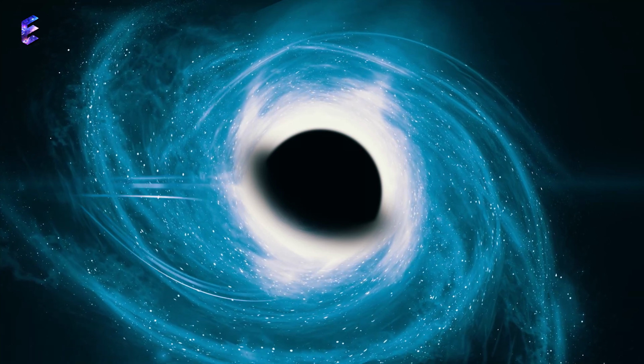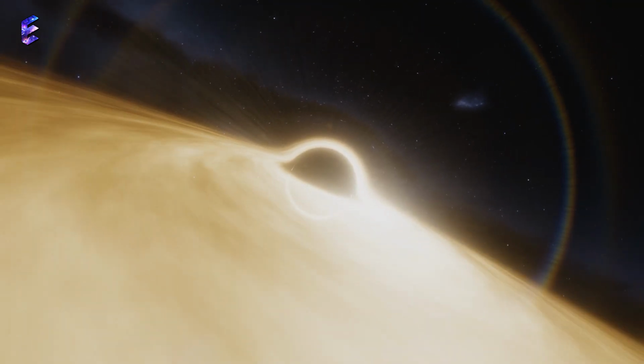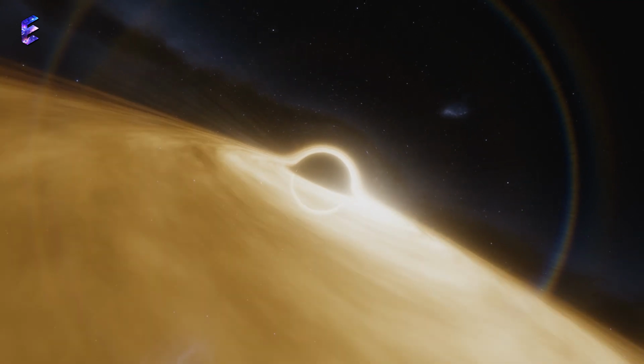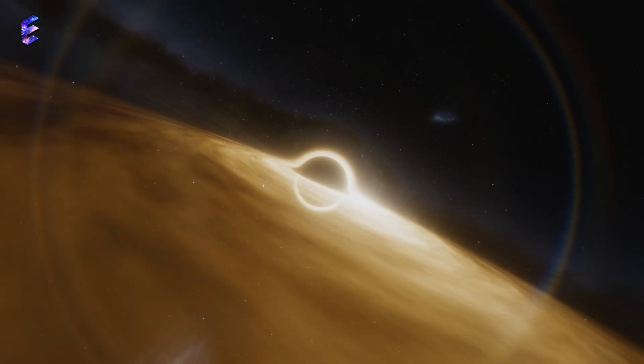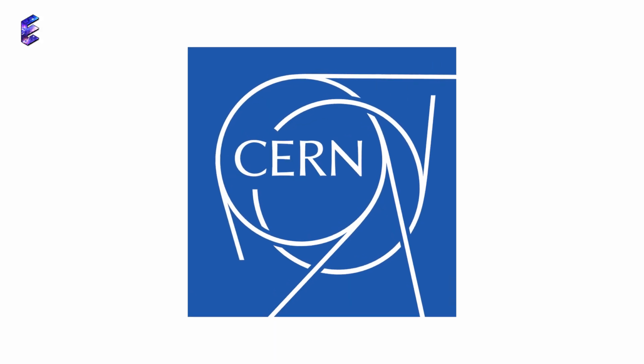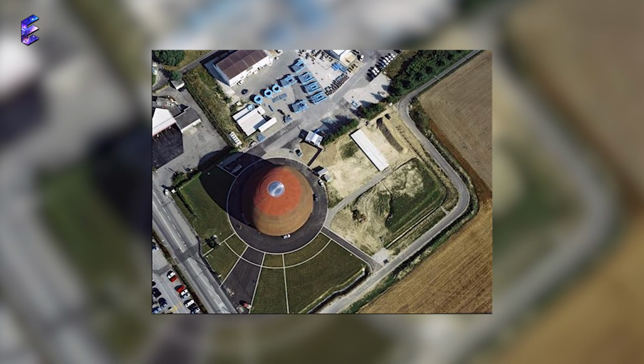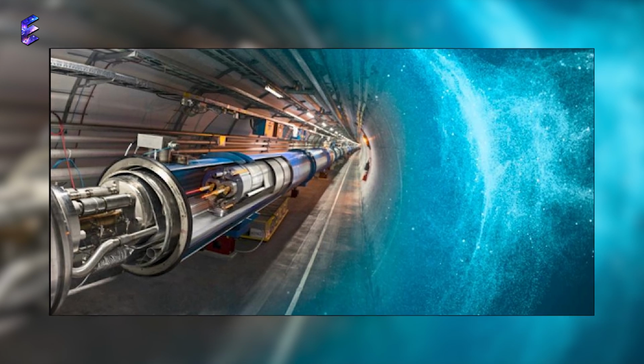Is it possible to bring a black hole down to Earth? Even the smallest black holes have a mass many times greater than that of the Sun, making the idea seem utterly impossible. Yet, with the support of the prestigious CERN, the European Organization for Nuclear Research, it becomes a possibility.